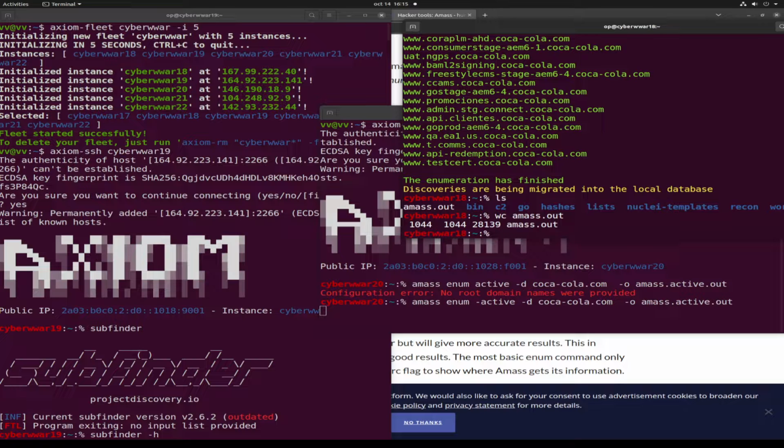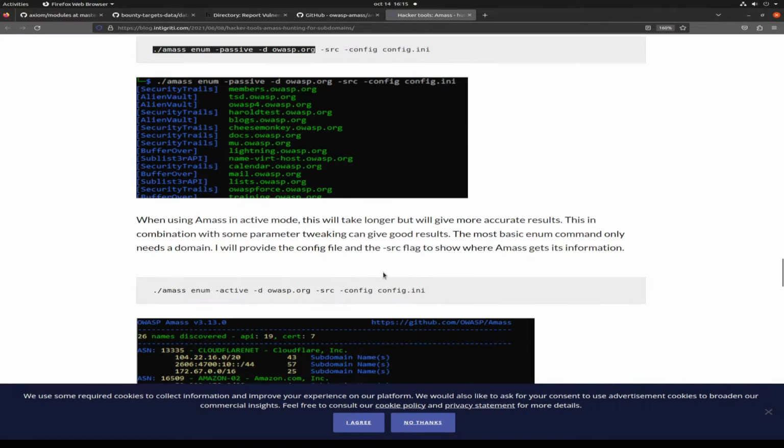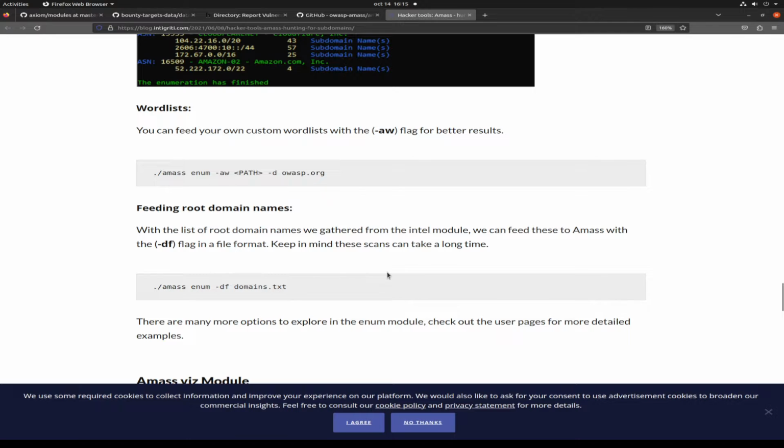So amass passive found 1,000 subdomains. And for active, did I get the correct one?